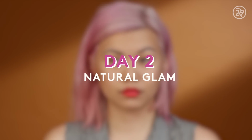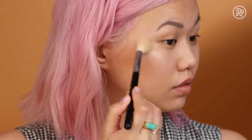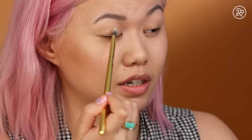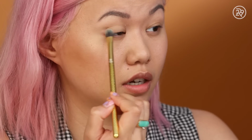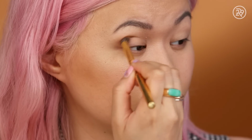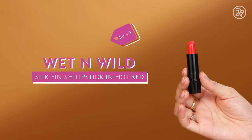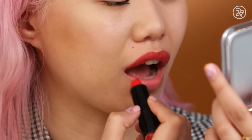For the second day of the challenge, I kept things simple with just some very glowy skin and a punchy red lip. For the whole week, I used the same base, but this time I used a little bit of the highlighter on my eyes just to give my lids a little bit of iridescence, a little bit of bronzer in my crease, a bit of mascara. Then I finished off with a swipe of the Wet n Wild red lipstick, which is beautiful and really pigmented, felt really nice.